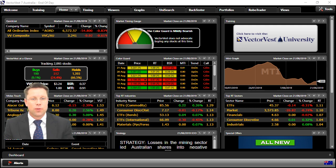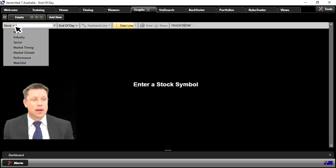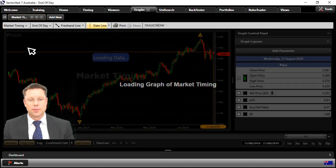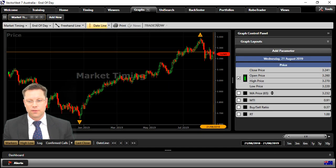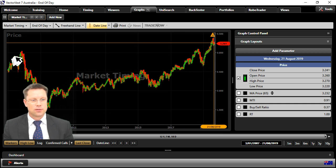All right, so within VectorVest, I'm going to click on graphs. Where it notes stock on the drop down, I'm going to click on the drop down, and I'm going to click on market timing. This market timing will allow me to effectively look at the average of all the stocks that we track since 2007. You can see the GFC, and you can see how the market's come back in recent times.